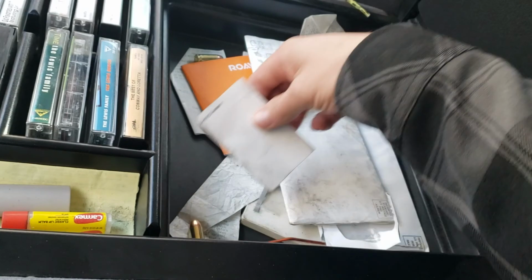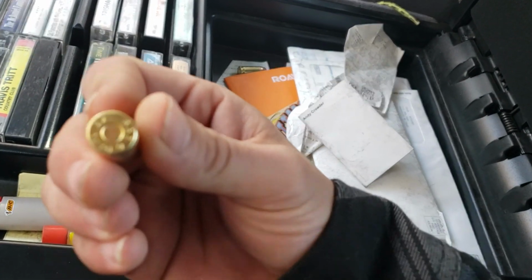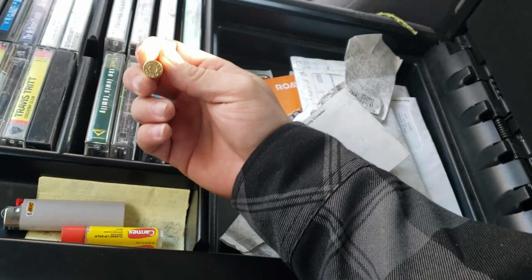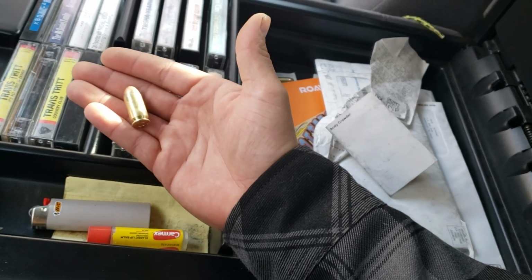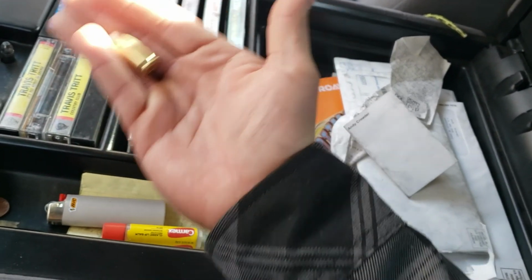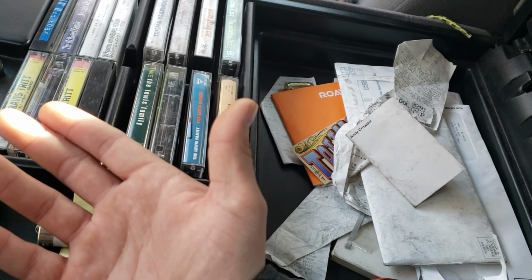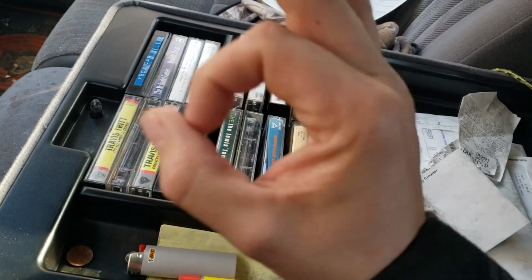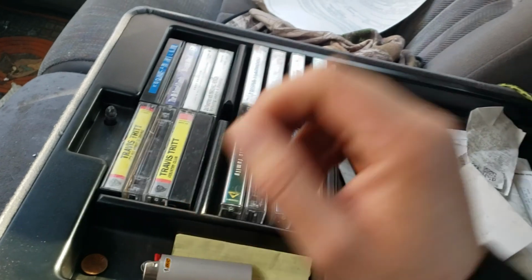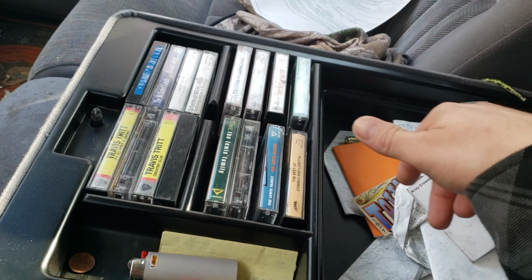And I keep some extra rounds for the old 45 ACP in here. Oh, come on. There, oh yeah. That is a bullet. I'm not one of those people that say, oh, this is the only bullet there is. Because I actually carry a 45. Or no, excuse me on that. It's a Glock 43X 9mm that I normally carry, and it usually sits right there in that hole.